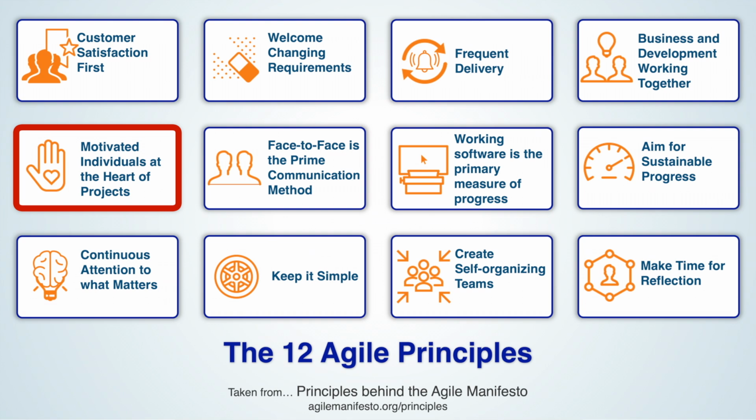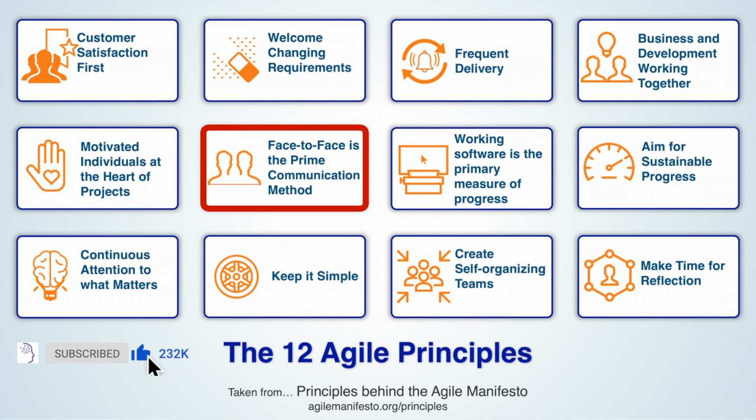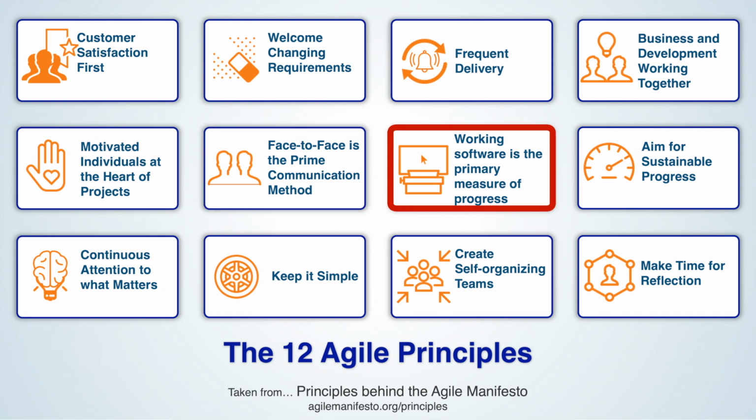Give them the environment and support they need and trust them to get the job done. 6. The most efficient and effective method of conveying information to and within a development team is face-to-face conversation. 7. Working software is the primary measure of progress.